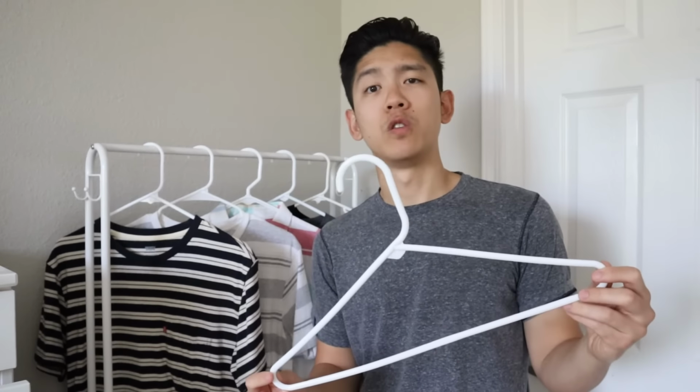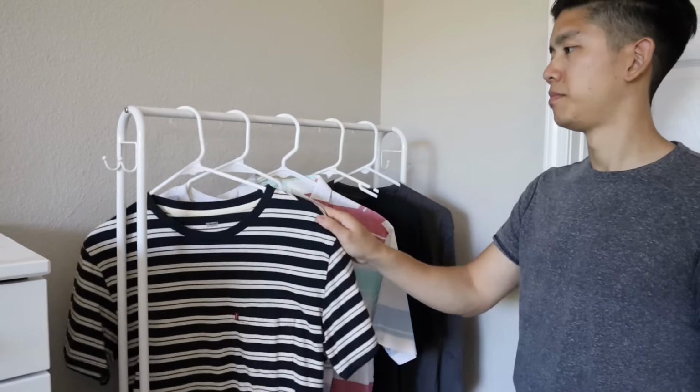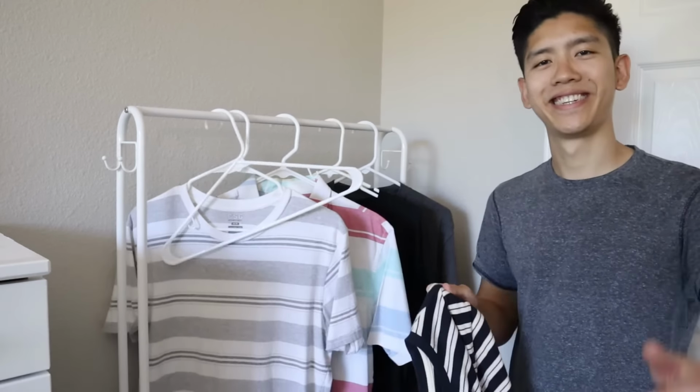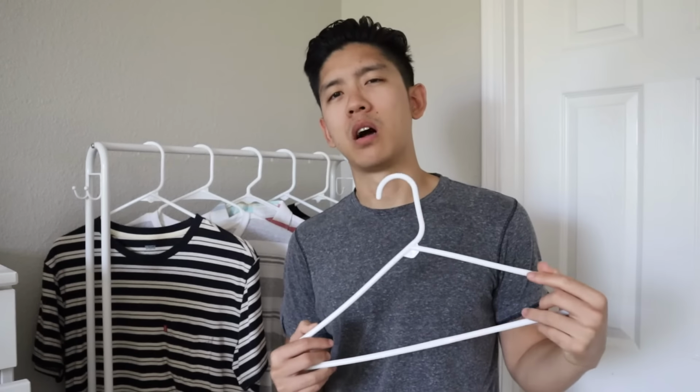But let's talk about the pros first. So as mentioned earlier, they're very cheap and affordable. They're very accessible, so you can pretty much find them anywhere and in a variety of different colors also. And because they're slippery, that's actually kind of a helpful feature here. It allows the shirt or the top or the garment to slide right off the hanger, which allows for a lot of convenience and ease of accessibility when you take your shirt out of the closet. So that sounds convenient, right? But let's talk about the cons.